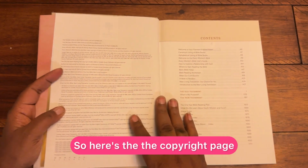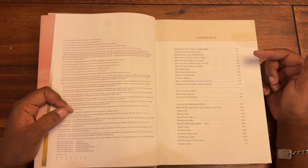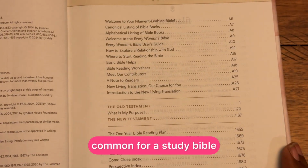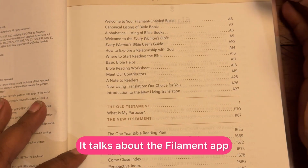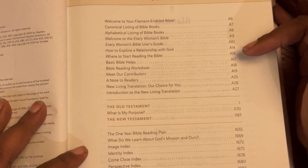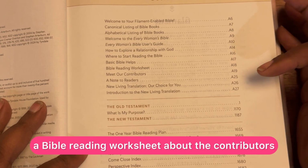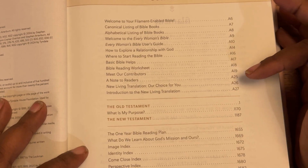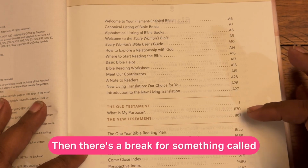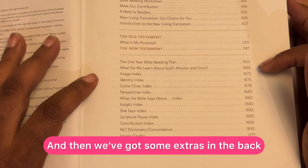So here's the copyright page, and then the table of contents. I think that this table of contents is pretty common for a study Bible. It talks about the Filament app, alphabetical listing of Bible books, the canonical listing, what this Bible is about, how to explore relationship with God, basic Bible helps, a Bible reading worksheet, about the contributors, and about the translation. Then it goes into the Old Testament. Then there's a break for something called What's My Purpose? And then the New Testament. And then we've got some extras in the back.